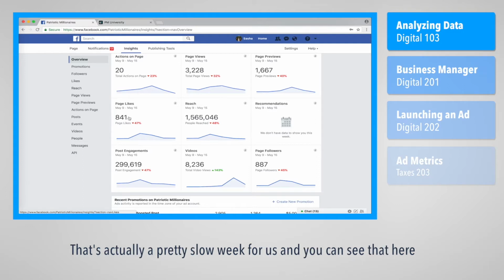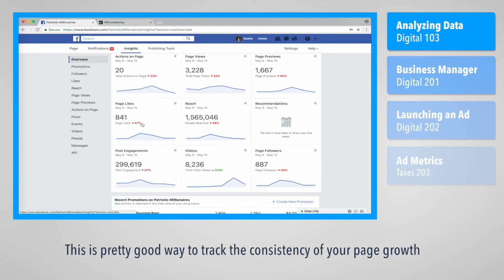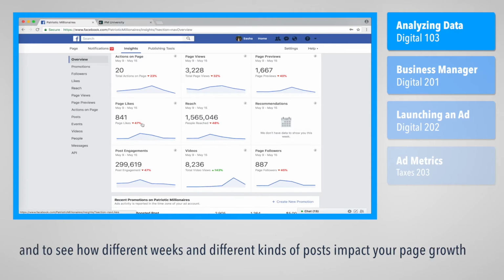That's actually a pretty slow week for us, and you can see that here by the fact that it's down 47% from the previous week. This is a pretty good way to track the consistency of your page growth and to see how different weeks and different kinds of posts impact your page growth.